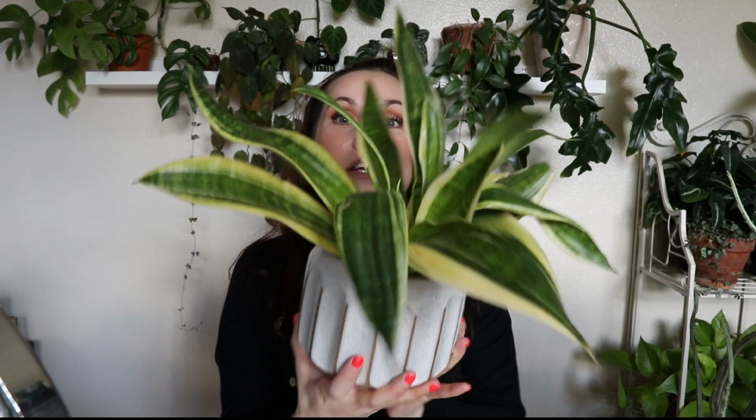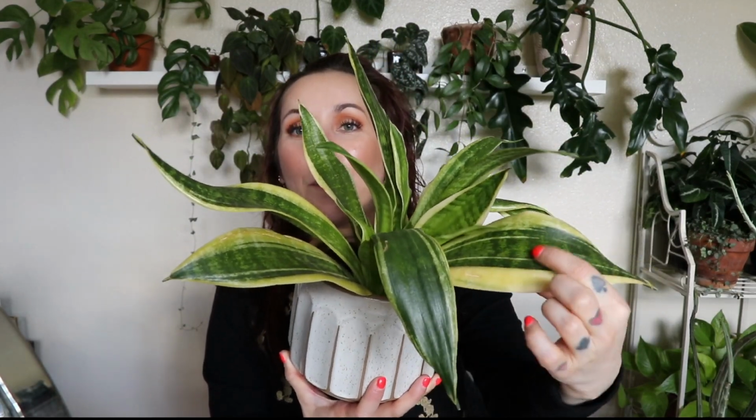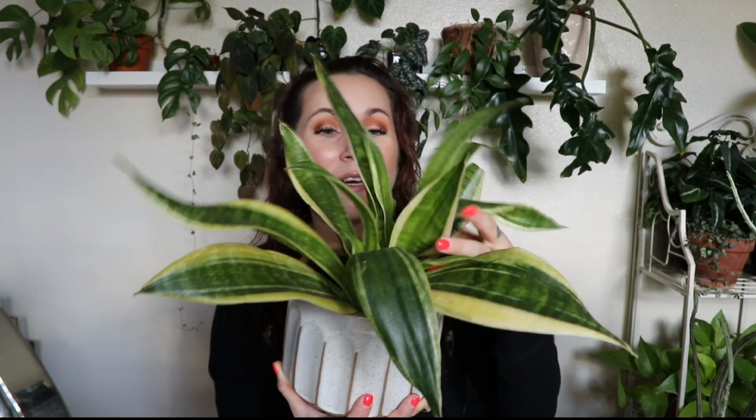This piece here is super thick, like this. There's this green piece here, but then it bumps out to this big thick yellow part, and I touch this one all the time. It's just such a beautiful plant, and it needs nothing from you. This could stay dry for a really long time. Give it some water when it's 100% dry.